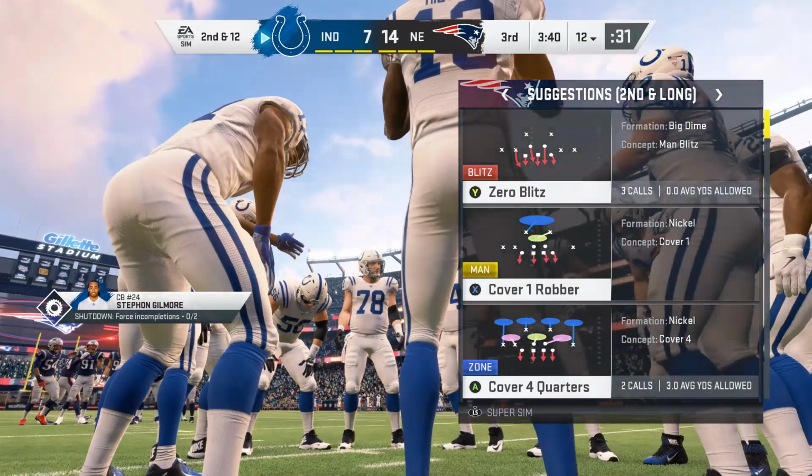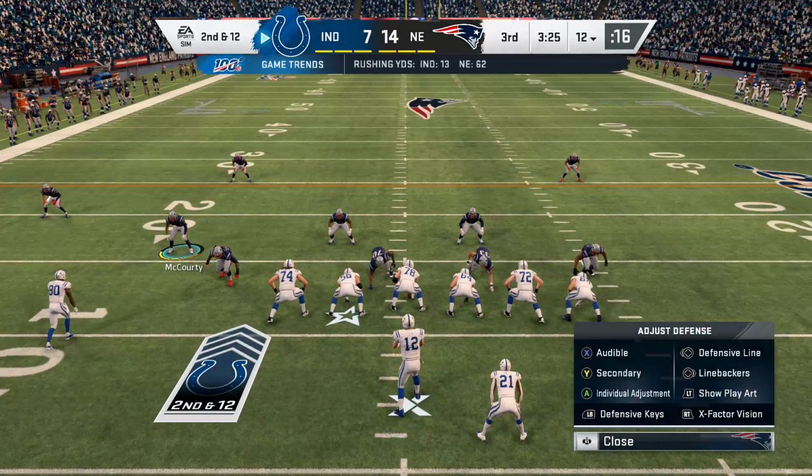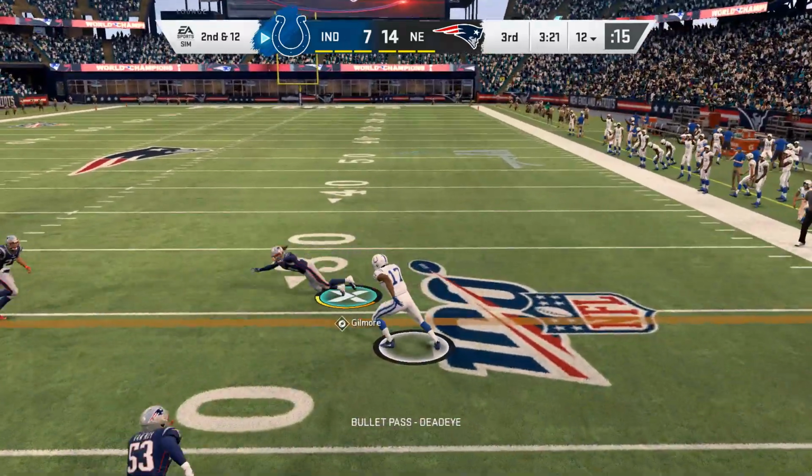They've kept them in it by making the plays that they've made, and that just means you're one big score away from being right back there. Now the question is, can this offense step up and make that play? Because that's been an issue for them in this game.